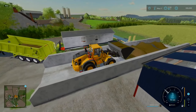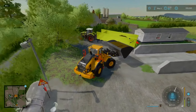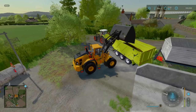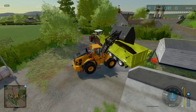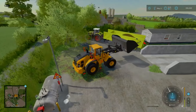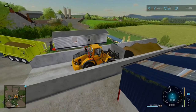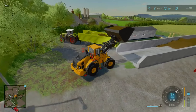Yeah, like with the field beans and that, they're really valuable at 4 grand. But you have to store them for 10 months, so that's another thing. We're gonna need a silo. That's why we need a farm to store stuff in as well. So many choices to make in that.